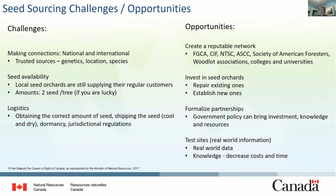As a result of this process of deciding what we needed and where we needed it from and working with our collaborators, what we found is that we still have a bunch of challenges if we're going to roll this out at a provincial level or at an operational scale, and that we need to make these national and international connections. We need trusted sources with known genetics, known locations, and we need to know where the seeds are available from, what the supply is, how much we can get, and how reliable it is. Can we get it every year? Can we count on that supply?